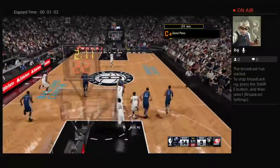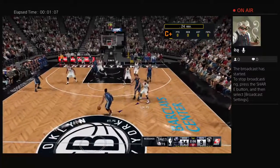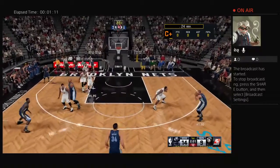Jones, no luck. Well, you have to like their work on the boards, Kevin, particularly here to start the game. Yeah, I like the way they're setting the tone. Really playing with a lot of energy here at the start.